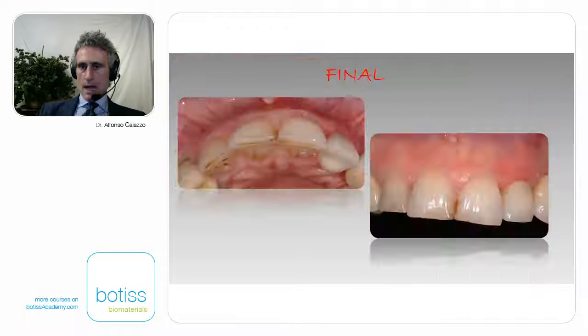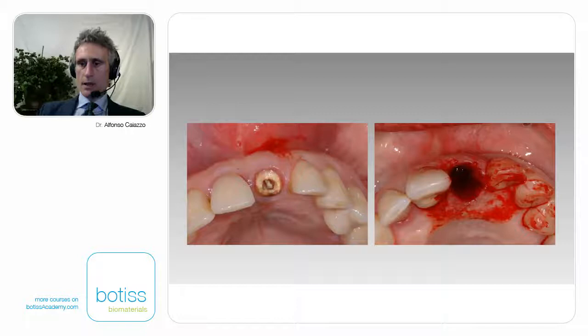And this is the final result. Look at the contour. Very natural. The appearance is very natural. Fast, safe, predictable. Of course, this is stable. I know even in the long term, I have cases at 5, 7, 8 years now with the buccal plate preservation, and they're stable.